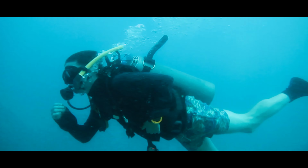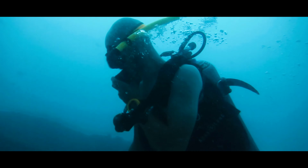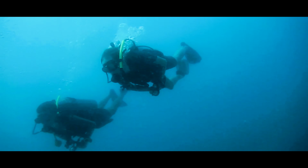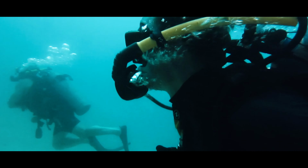When you're down there experiencing it for yourself, there is really no other feeling like it. It's like you're floating through outer space, and you pretty much don't have to put any effort into swimming either. You just float along and enjoy your surroundings.